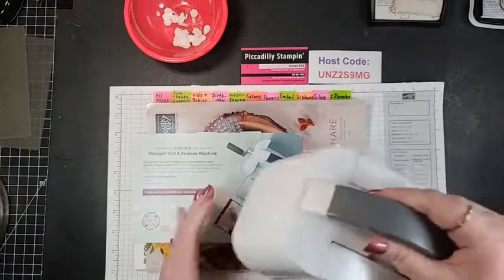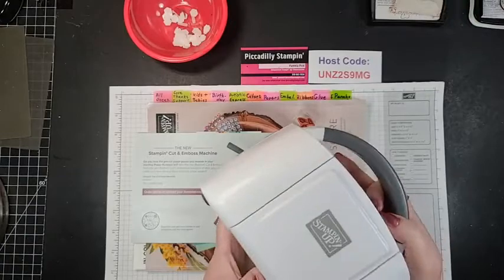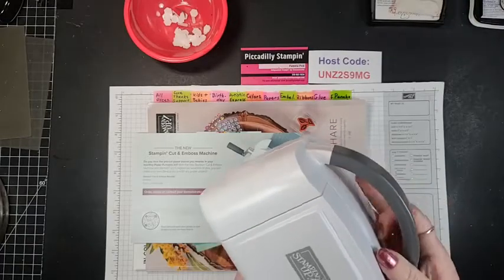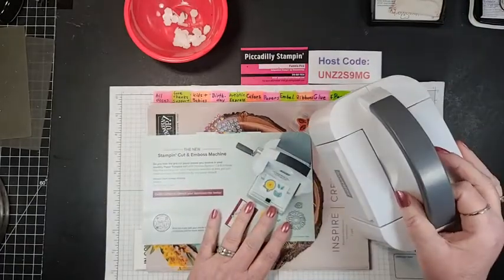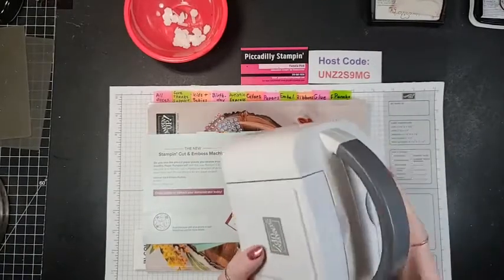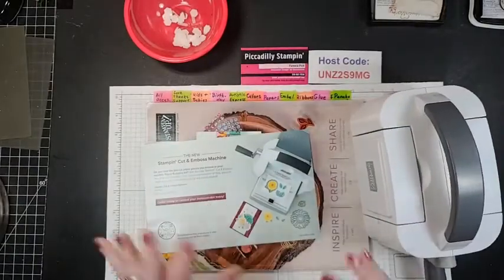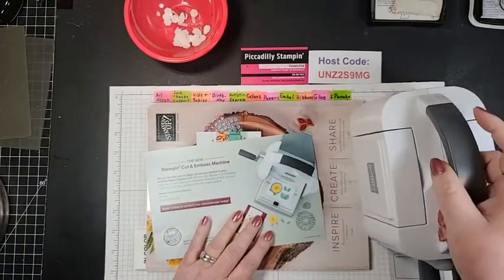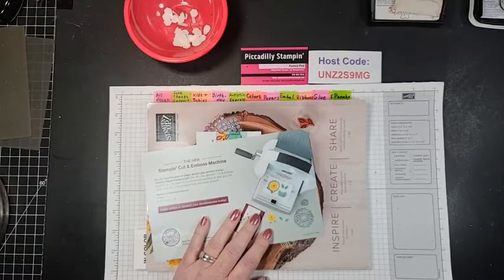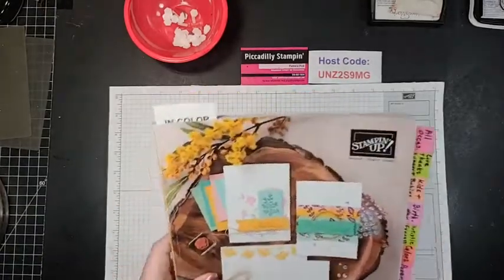Also, I did want to announce that our mini Stampin' Cut Emboss machine, or I've been calling it the Baby Boss. Baby Boss, okay. Big Boss and Baby Boss. Anyway, this is going to be available starting January 5th when the new catalog comes out. I'm pretty excited about it. It is stinking cute. Apparently I say stinking cute a lot. I guess I didn't realize I did. I do? Maybe. I don't know. I didn't realize it, but people have been telling me.